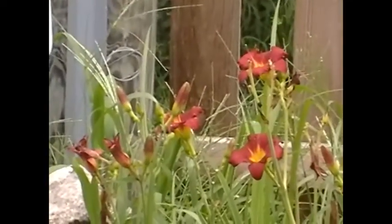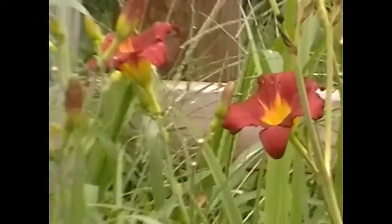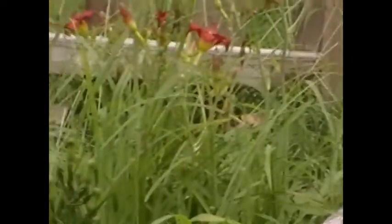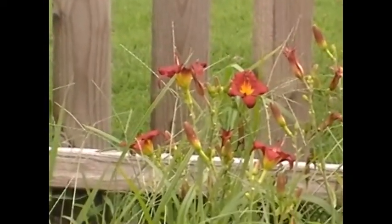Around here I have some daylilies planted. These are, pardon me, daylilies. They're beautiful. They just kind of bloom all summer.